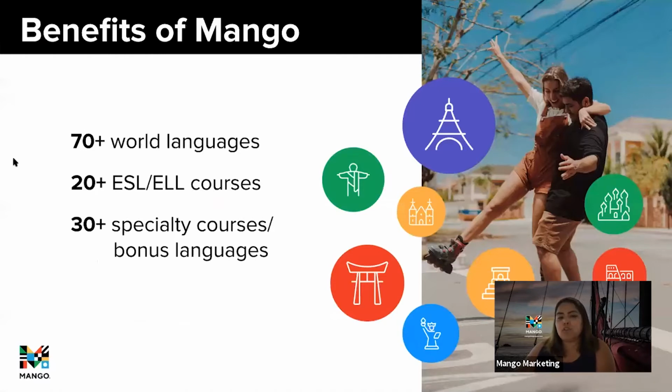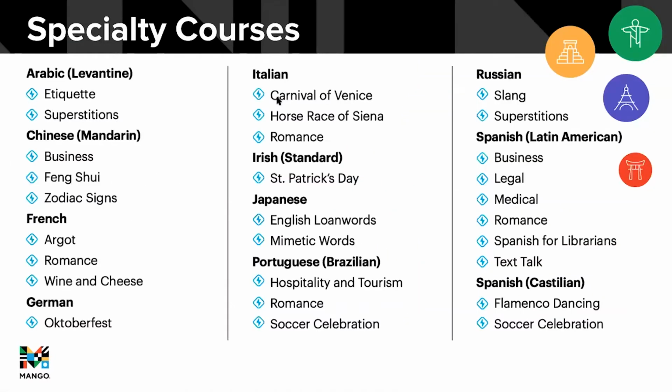And we also have over 30 specialty courses, which is what we're going to be focusing on in today's webinar presentation. For some of our more developed courses, we have additional learning content through our specialty courses that cover a range of culturally significant topics in some of our top courses. So these are smaller units that are built around a specific topic, such as Spanish for librarians, French, wine and cheese, soccer celebration, and as you can see, we have a lot more. So these allow us to go even more in depth with your language learning experience.